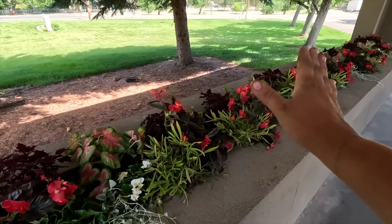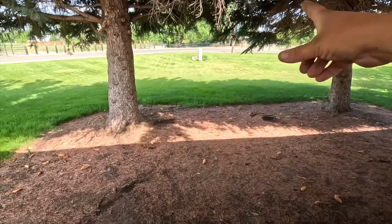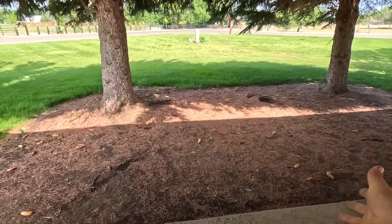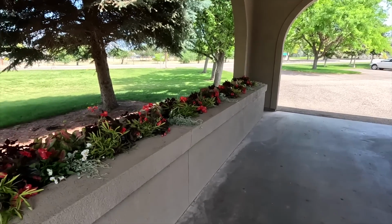Now this planter is definitely designed to have the spillers all in front because this area is just untraveled. You can only see it barely from the road, and it's so far away from the road and in such shade that you really wouldn't be able to see what's going on back here, so it'd be kind of a waste of plants. But right here, where a lot of the traffic goes through, that's where we want it to be the prettiest.